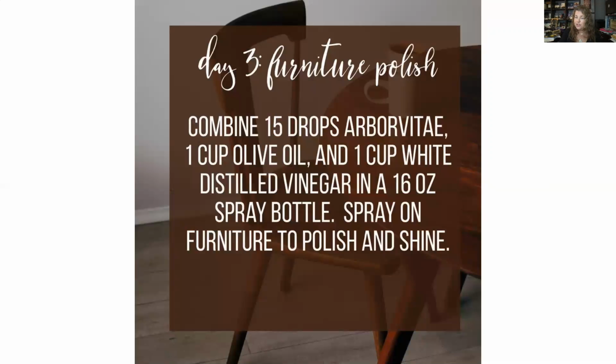And now we have a furniture polish. We have 1 cup olive oil, 1 cup white vinegar, 15 drops of Arbor Vitae in a 16-ounce spray bottle. And you can spray it on your furniture to polish and shine it. Now, why Arbor Vitae? So Arbor Vitae, and people say this different ways, but Arbor Vitae is a tree. It's called the tree of life. If you were to go up to an Arbor Vitae, that tree that has been cut down 100 years ago, and look at it today, it would look like it was still alive and it was just cut down yesterday. That's because it's called the tree of life.